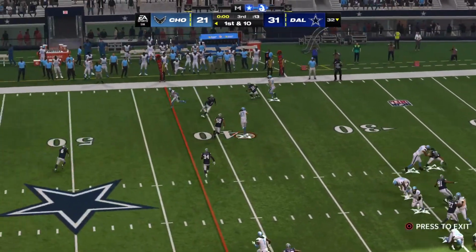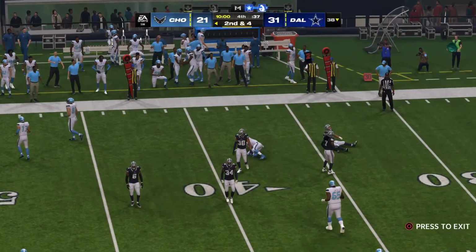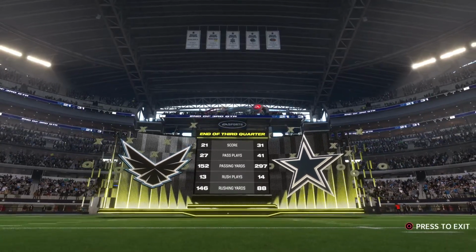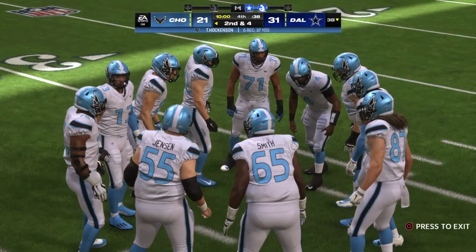Back to throw. Catch is made by Hockenson, the tight end. And he'll be brought down on what's going to turn out to be the final play of this third quarter. So both teams trade touchdowns in the third as we're through 3 quarters of play. You're watching the NFL on EA Sports.